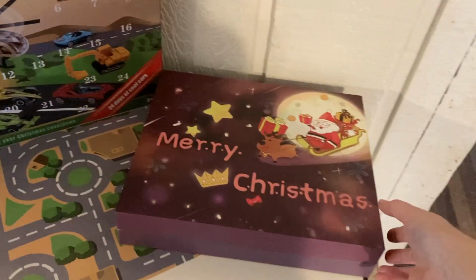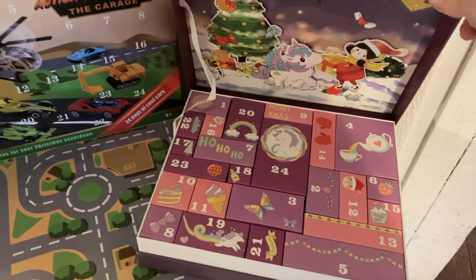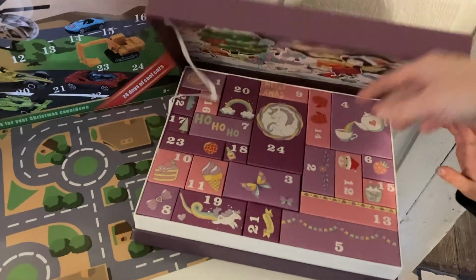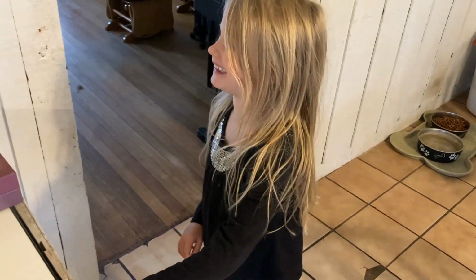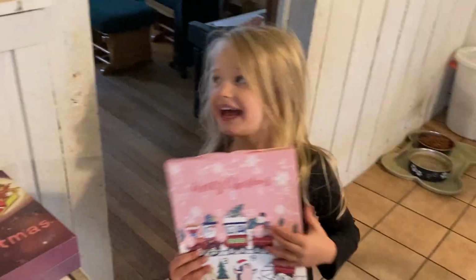And this one is little boxes, and I peeked in the boxes because I was trying to figure out what age this was for, and it's a lot of hair clips and things like that. So this is for Isla. She gets to open a box each day. I already told Isla. You're not supposed to tell her. It's a secret. So that'll start tomorrow. That'll be fun. All right, put yours up there for tomorrow.